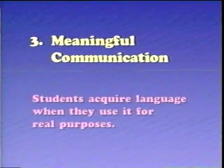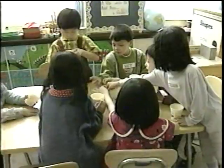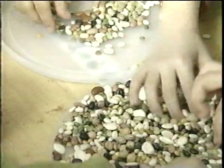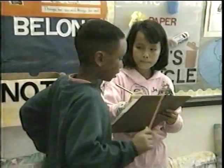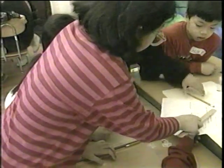Meaningful communication. Students acquire language when they use it for real purposes. When students work with partners or in small groups on projects, interviews, research questions, or writing assignments, they will have good reasons to communicate with one another.